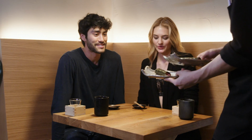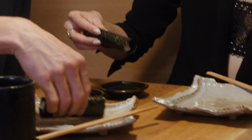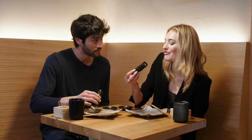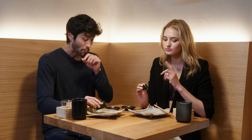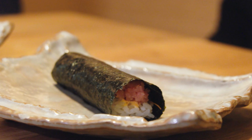This is actually my favorite part. I love the hand rolls. You're always the hand roll fan. Finish off with the best part of the meal. This is the spicy tuna, which is my favorite. There you go. One thing you have to do is always eat them right away, so the seaweed is still crispy.